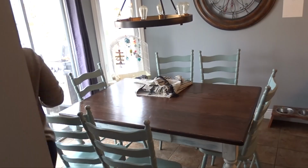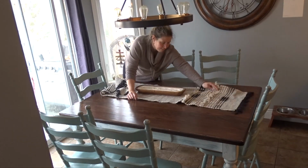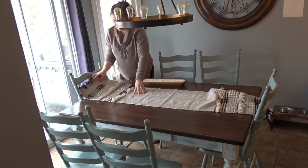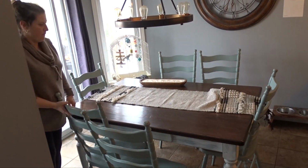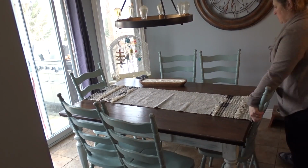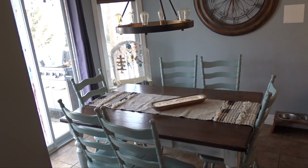And now it's time for my kitchen table, and I did something completely different from what I did previous times where I had a decorated tray. I am going to put my dough bowl here, and then I'm just going to add a vase with some fake greenery for that fresh look.